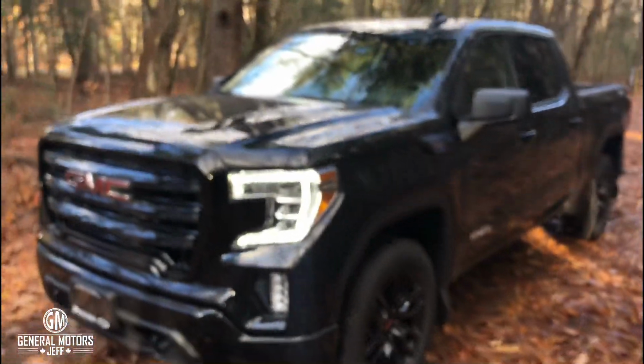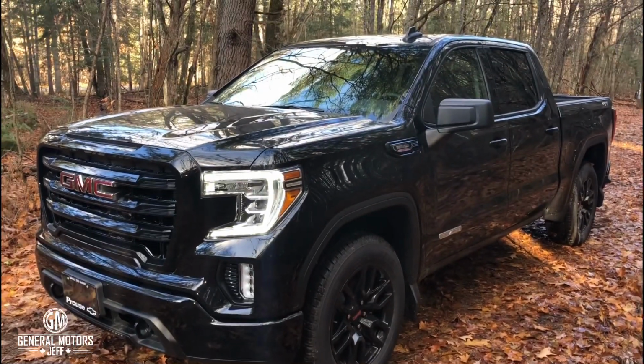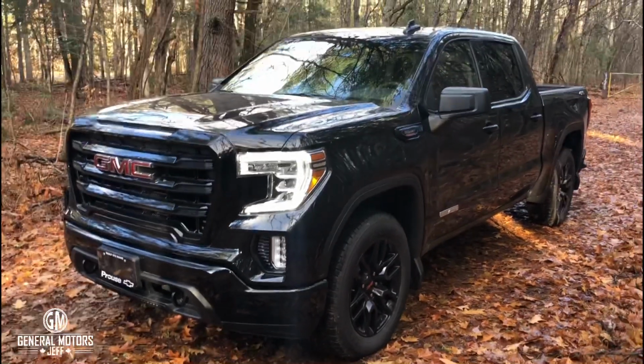So one other thing I didn't talk to you about, just real quick, underneath this hood, you already know it's got the Duramax motor, but just if you didn't know this, it's mated to the 10-speed auto transmission.